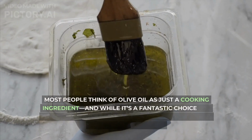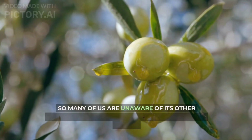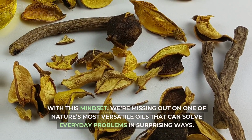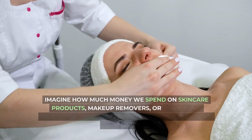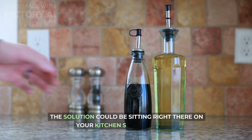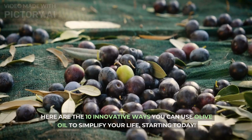Most people think of olive oil as just a cooking ingredient, and while it's a fantastic choice for heart-healthy meals, limiting it to your pantry is a missed opportunity. So many of us are unaware of its other powerful uses, from beauty care to cleaning hacks. With this mindset, we're missing out on one of nature's most versatile oils that can solve everyday problems in surprising ways. Imagine how much money we spend on skincare products, makeup removers, or specialized cleaners, many of which contain chemicals we'd rather avoid. The solution could be sitting right there on your kitchen shelf: olive oil. Here are the 10 innovative ways you can use olive oil to simplify your life, starting today.